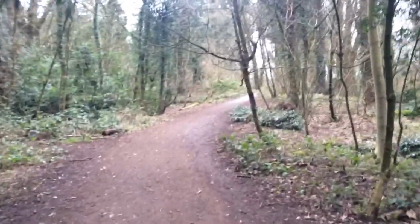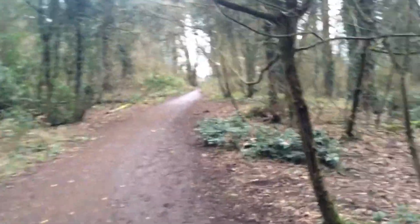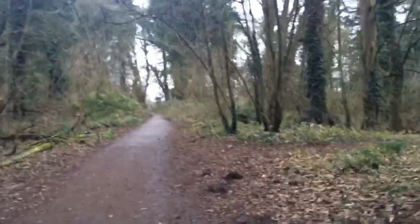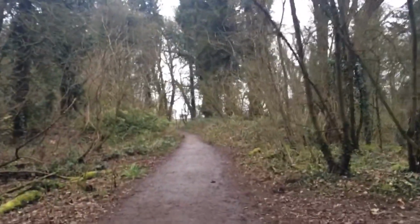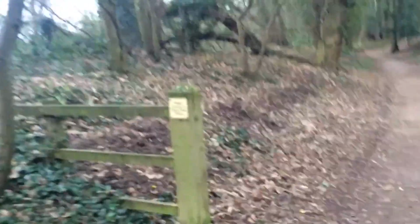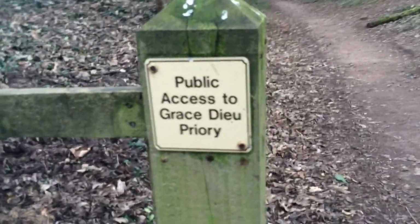So I'm now on the way to some ruins. I'm back in the gorgeous Charnwood Forest, and in this section there happens to be, I believe, a 13th century monastery or priory or something like that. Here we go, after a short little trail. Grace Dieu Priory.